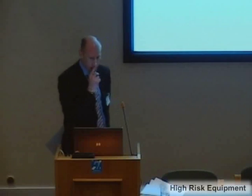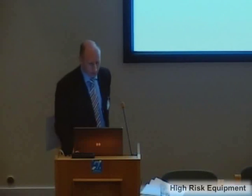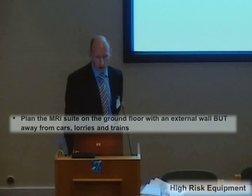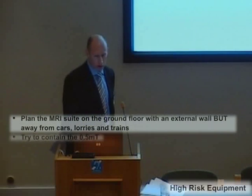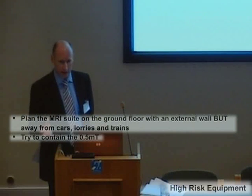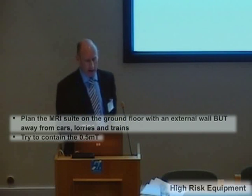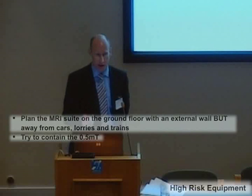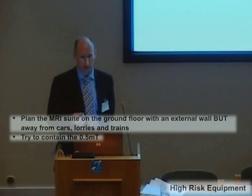So I've just got some key points here for MRI planning that we've already touched on. Plan the MRI on the ground floor with the external wall but away from cars and lorries. Try to contain the 0.5 millitesla line. Like we said, if you don't contain this, it needs to then have controlled access. You can contain the 0.5 millitesla line by additional iron shielding. This is costly and it's also very heavy.